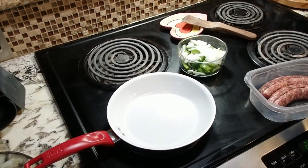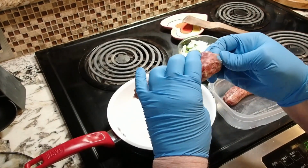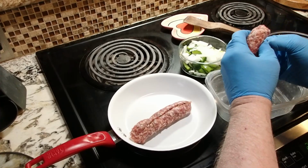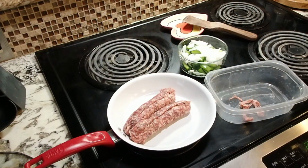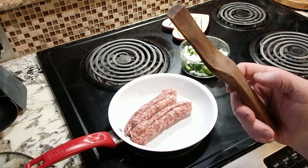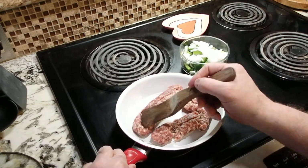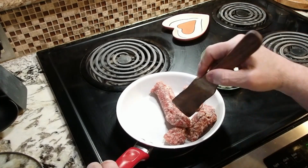Before I build the sausage calzone, got these beautiful sweet Italian sausage links. Gonna de-skin these like so. I'm probably making this look harder than it really is, but take me gloves off. Got my little sausage chopper, a miniature spatula I made from a piece of mahogany. Anyways, I'm going to cook this down along with some bell peppers and onions. Let's get the sausage going first.